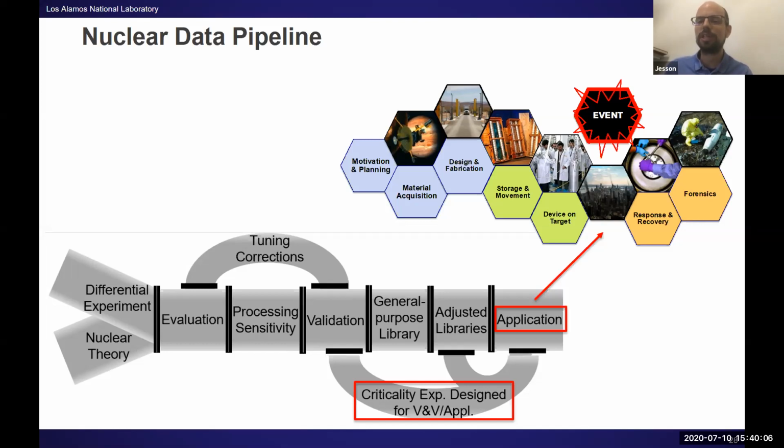Then we process that nuclear data. And then after we process that nuclear data, we try to validate it. And the primary way we validate it right now is through these critical experiments. And so the critical experiments are sort of the primary validation that we are using for the nuclear data. Then a general purpose library is created. So one example of a general purpose library would be ENDF. So if you've ever used ENDF cross-sections, that's the general purpose library. And then sometimes an adjusted library is created, but not as often. And then you use that data for your application simulations.